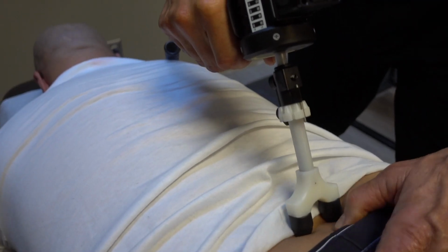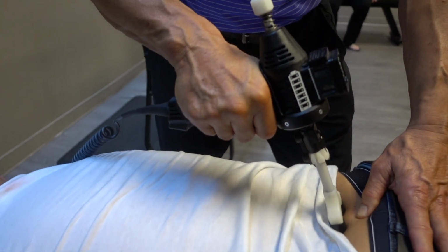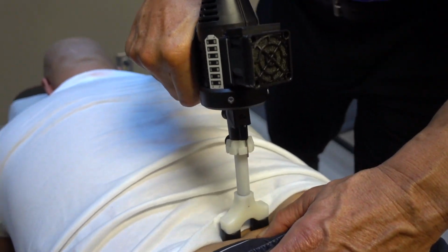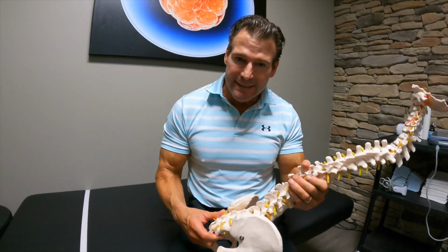Leroy has a retrolisthesis. That means the L5 vertebra slipped backwards. Retro means backwards, posterior. So this machine presses the vertebrae forward and takes the pinch off the nerve. Leroy's all about it. He had a condition called a retrolisthesis.